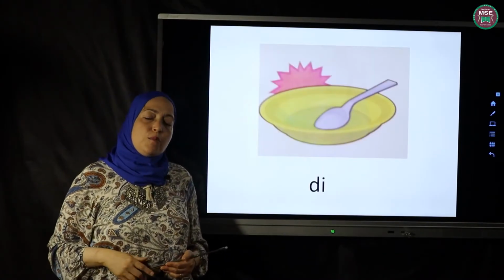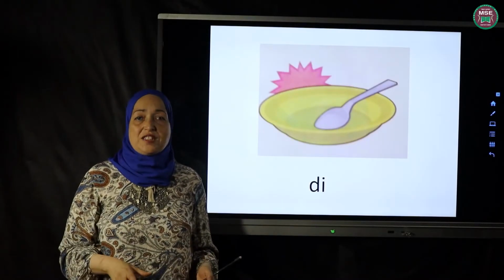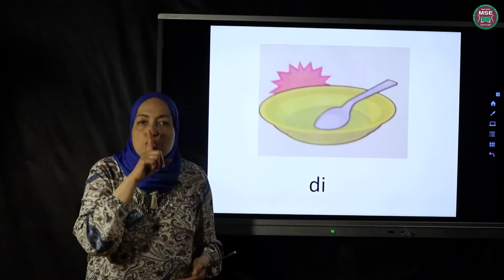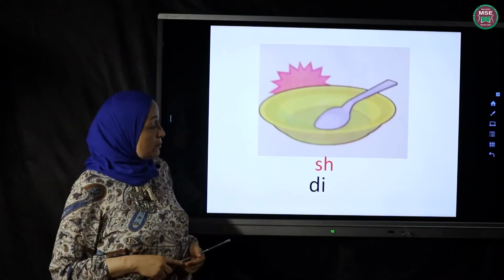What is this? Mommy puts food in it for me, or for my brother, or for my sister, or for my dad, or for herself. This is what? Dish. Dish. Can you see it?